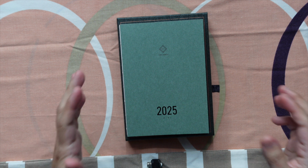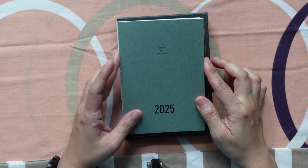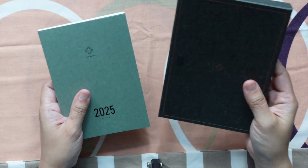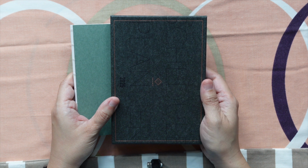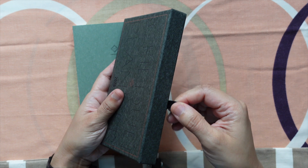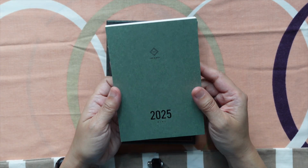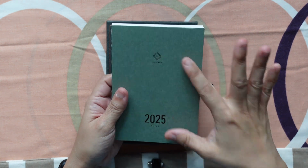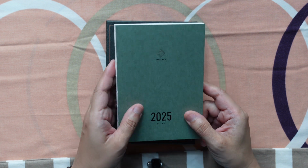All right, first things first, let's take a look at the mini 2025 Take a Note. This comes with a really pretty and functional, no-nonsense design cardboard box that has a black ribbon that you just need to pull up to reveal the planner. The book itself is shrink wrapped, and as you can see, I've already removed the plastic so that I can take a look at the insides of this planner.